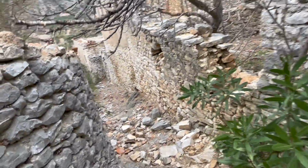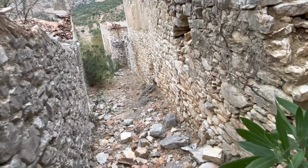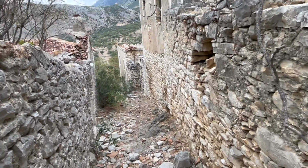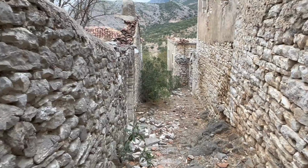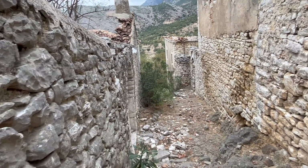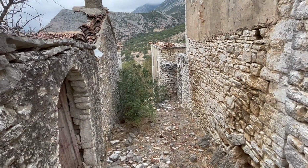Here I'm walking down the back side of the village that has a view up the valley, not a view of the ocean. So I would imagine that this side of town is a little less desirable for people who are restoring places.